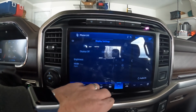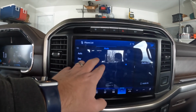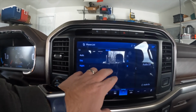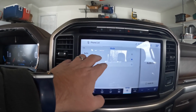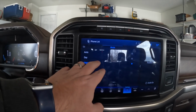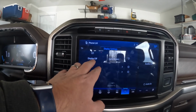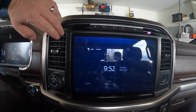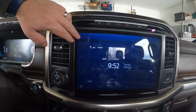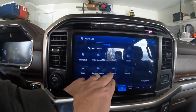Display, one thing you'll notice is in all my videos, the display is set at night, and that's because I can't stand that. I hate white. So I have all my vehicles in night. You'll see them all over this channel. I do that immediately. And then you can turn display off. So if you're driving long distance, you can have a calm screen, which is what this is. So if you just want to not see the screen at all, just a couple choices. Just tap on it, goes back. And then you got a phoneless clock.